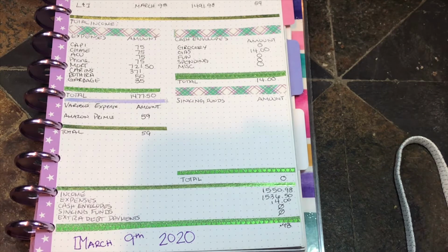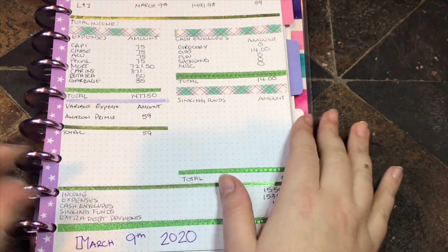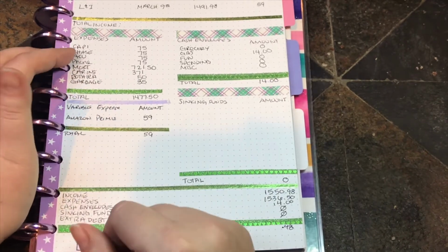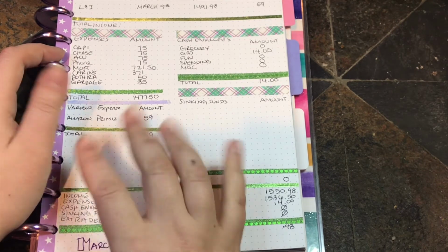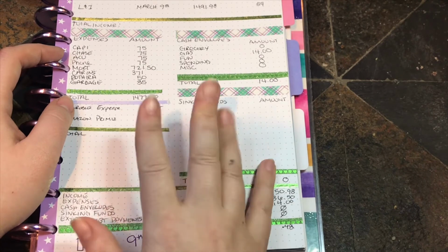We're continuing with our extra debt payments and the second paycheck of the month. We're getting that Capital One paid down. Like I said, we're going to bump Chase back up to $150 a month, even though the minimum payment's usually like $126, $123, $126.